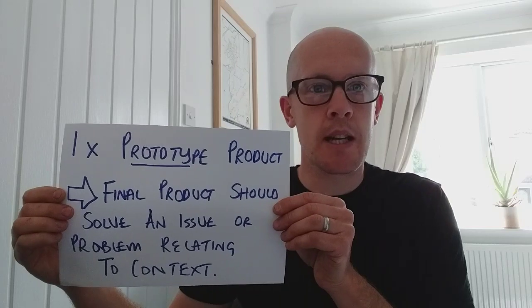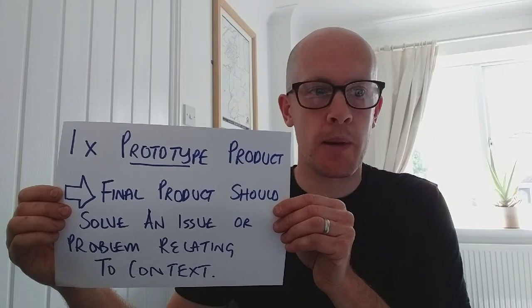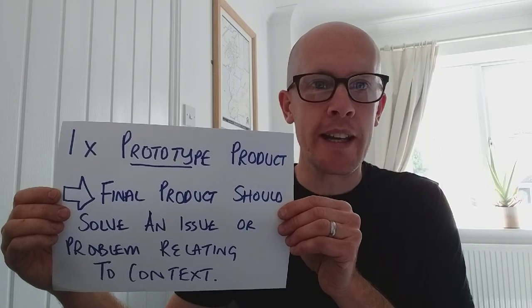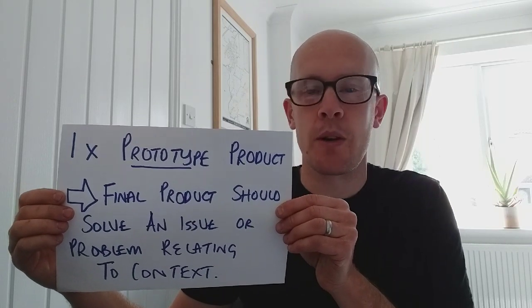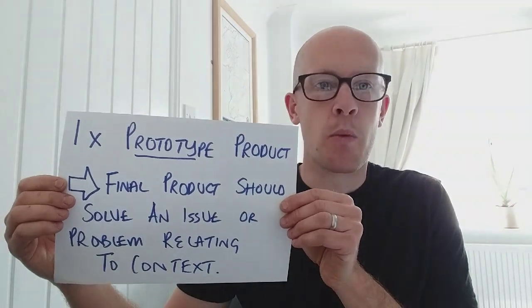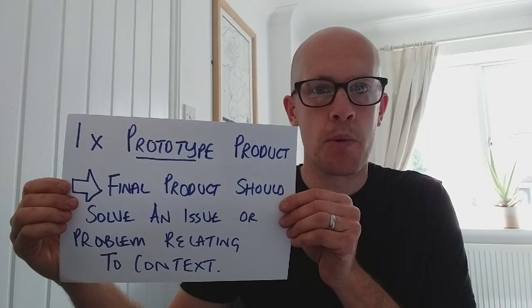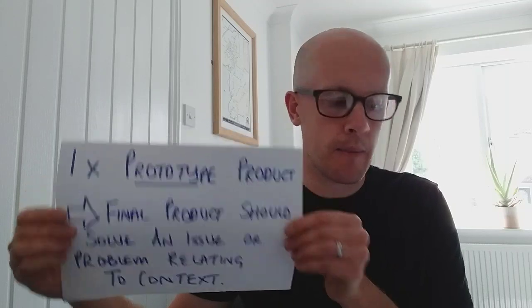Part of the mark scheme says your product has a commercial viability. In other words, you can't go and make a space rocket covered in gold leaf. It's never going to work. It's not commercial. Even Richard Branson struggles with that. So we need to think about what we can produce, which is available to us in the school workshop, but also solves the problem you are going to outline.